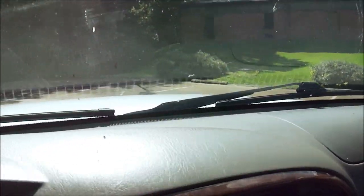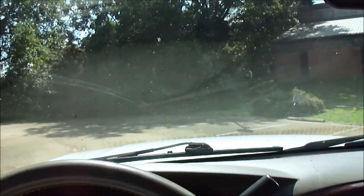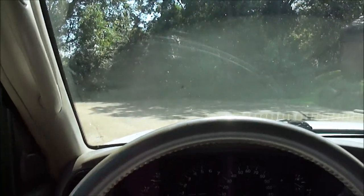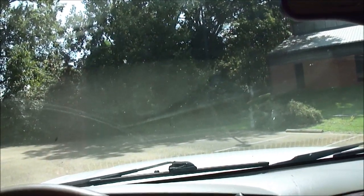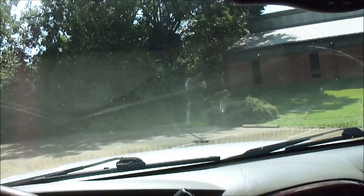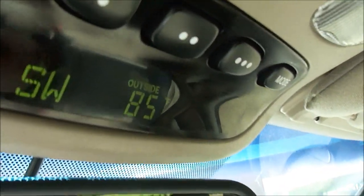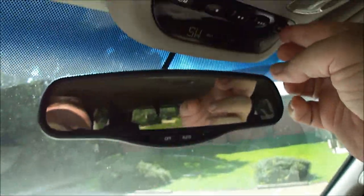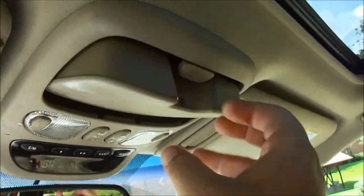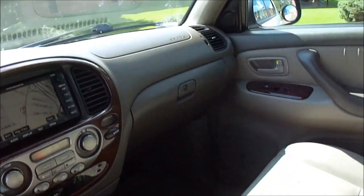There's one, two, three tiny little flecks in the windshield, not even really worth mentioning, but I just wanted to point them out. We try to nitpick as best as possible because we don't want somebody to get mad over something that's not that big a deal. It's got the auto-dimming rearview mirror, garage door transmitter, compass, thermometer. You got your distance to empty, sunglasses holder, moonroof, which I'm going to close because it's hot. You can flip this open, got your little writing pad.